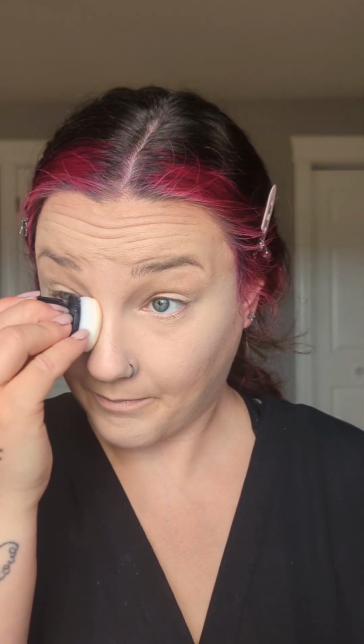It smells so good, I have to say. Look at that. It just mattifies under the eyes so nicely. At my chin. I sweat a lot on my upper lip, so I really make sure I set that as well. So with this loose powder, I just go in on my T-zone where I went on the concealer. And then for the rest of my face, I go over with a pressed powder and a brush.